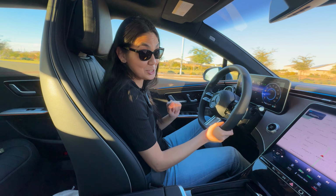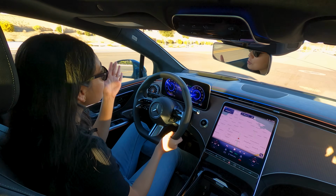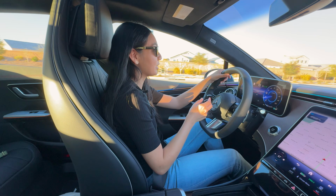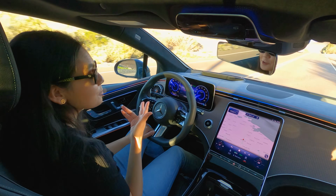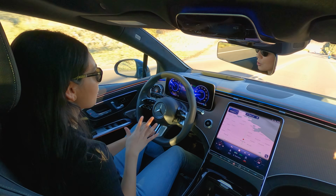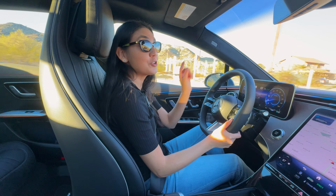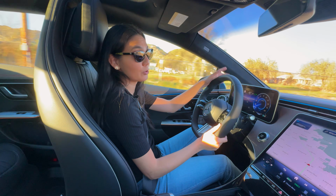First off, I'm happy to report that there is a true one-pedal driving experience in this car. There's also other options for recuperation levels, which you can adjust with each paddle on the back side of the steering wheel. The first level is no recuperation, and that's when you let off the pedal, the car will continue to coast, much like in a gas car. You can bump it up to normal or strong recuperation, and then there's also an intelligent recuperation mode.